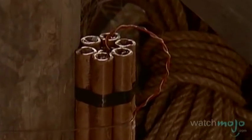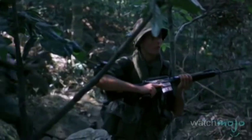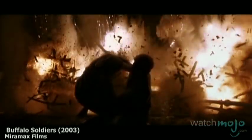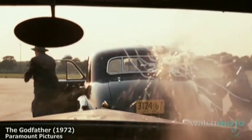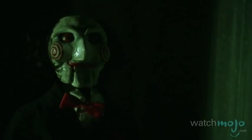And today we're counting down our picks for the top 10 movie traps. For this list, we're focusing on movie moments where characters are caught off guard by a cleverly concocted trap. However, we're leaving out ambushes like the Godfather tollbooth scene. Also, we already have a top 10 Saw Traps video, and we're excluding torture porn flicks as well.